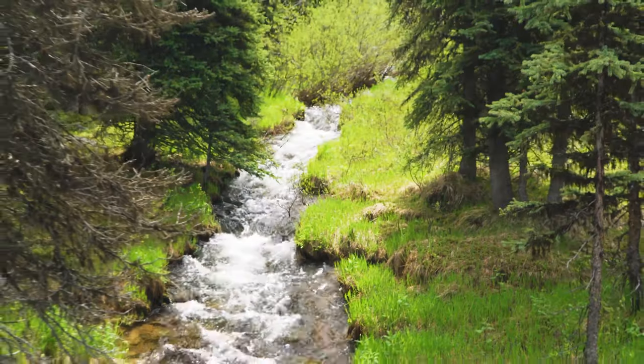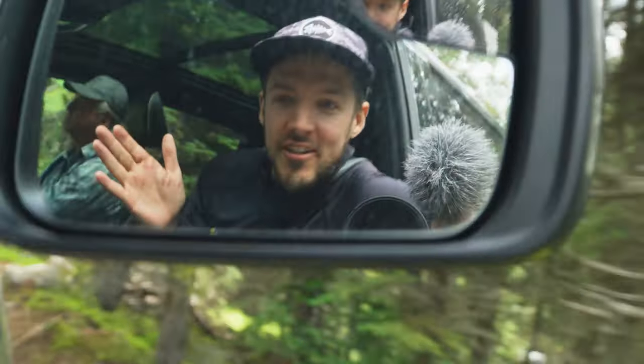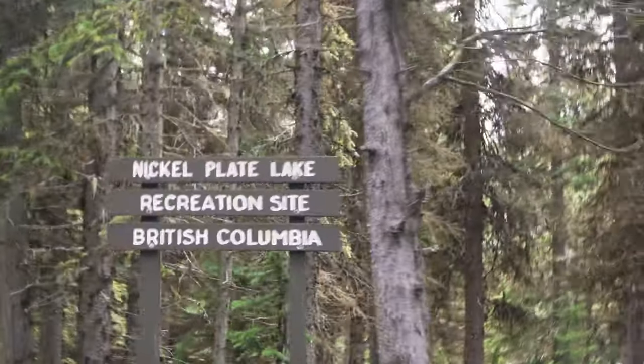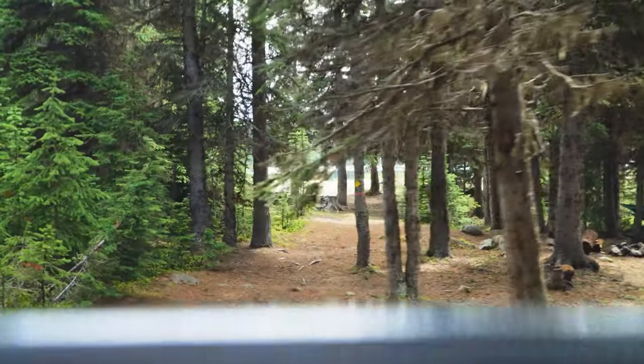Well, we're almost at the lake. Friggin' awesome. Quite the trek here through the mountain. We're on a switchback trail, a little logging trail. You need a truck, let's just put it that way. Oh, look at this lake. Oh my God.